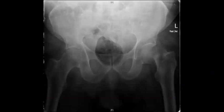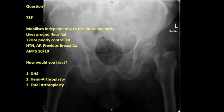So what I'm going to do is I want you guys to have a look at this X-ray, and I want you to decide your treatment, and I'm going to give you some patient information. You can have a read of it. I'll just read it out. This is a 78-year-old female. She mobilizes independently to the shops and back. She lives in a ground floor flat. She has type 2 diabetes, which is poorly controlled. Also has past medical history of hypertension, AF, and previous breast cancer, although on no active treatment currently.